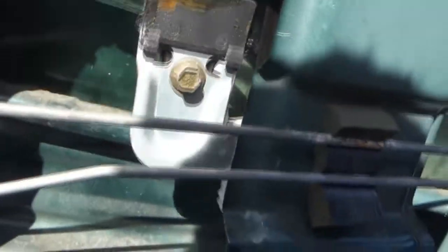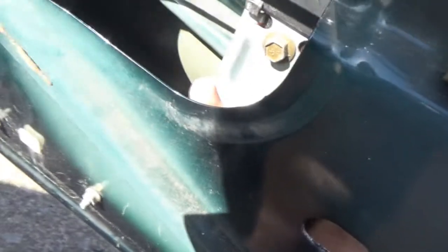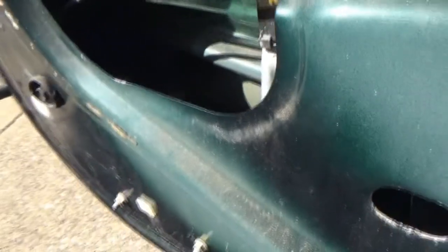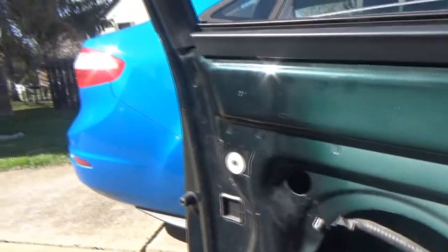That's all it was. So yeah, like I said, it probably needs a regulator. That clip, it's a dormant regulator, so I wouldn't have expected it to last long. But I mean, it's working now. I might try to grease or put something in these tracks to kind of get the window to go up and down a little bit better.